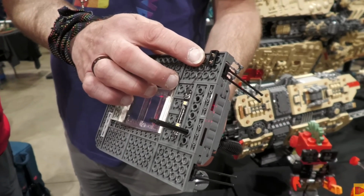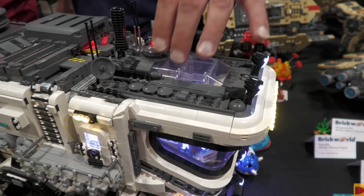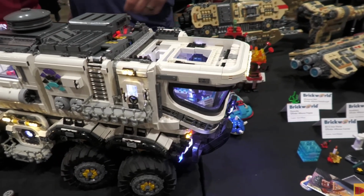This is huge. It's all modular. Different sections come off. There's lights everywhere. Working function. The things move as well. It's just amazing. You need to go and check it out.